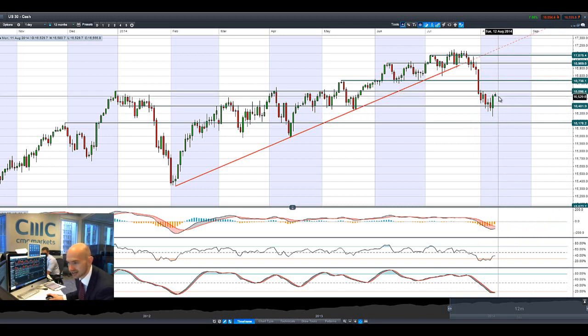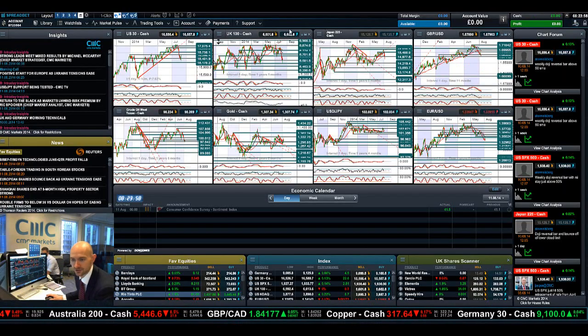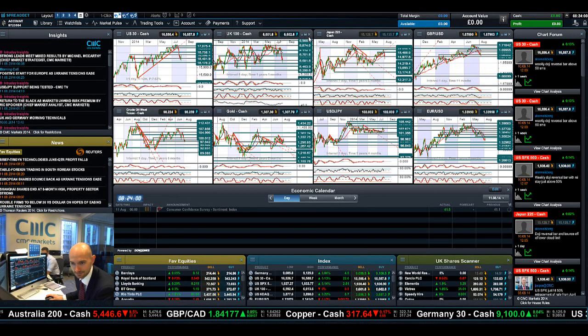Most markets have edged higher, but the US has been flat since the start of this morning, so it'll be interesting to see what the next move is. Obviously there's still pressure there, but certainly the news isn't as negative as it had been.